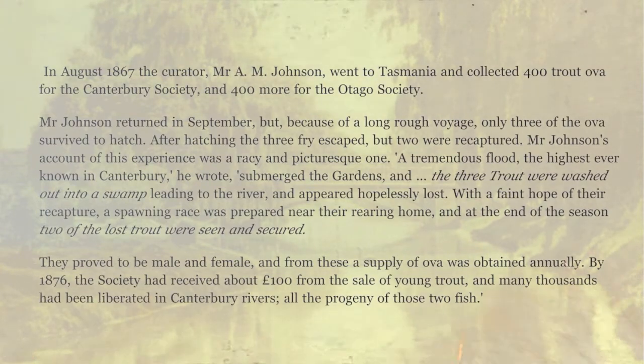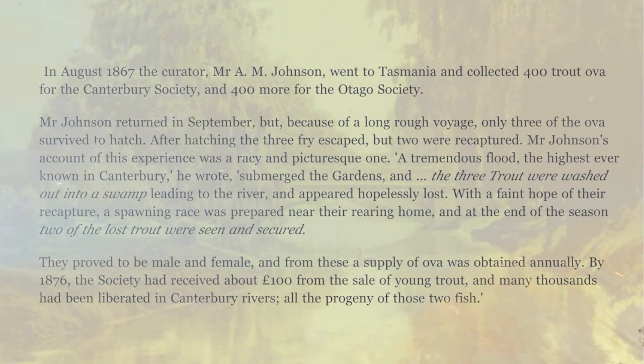Mr. Johnson returned in September, but because of the long, rough voyage, only 3 of the ova survived. After hatching, the 3 fry escaped, but 2 were recaptured. Mr. Johnson's account of this experience was a racy and picturesque one. A tremendous flood, the highest ever known in Canterbury, he wrote, submerged the gardens, and the 3 trout were washed out into the swamp leading into the river, and appeared hopelessly lost.